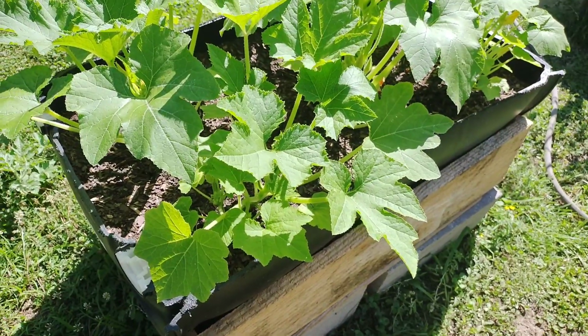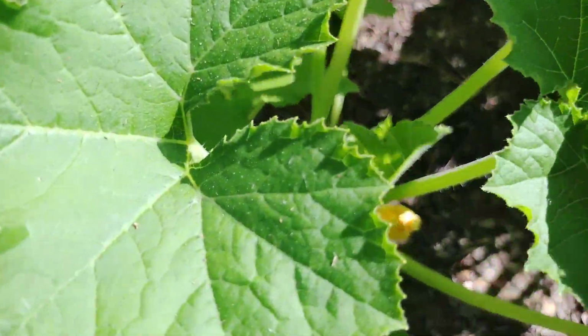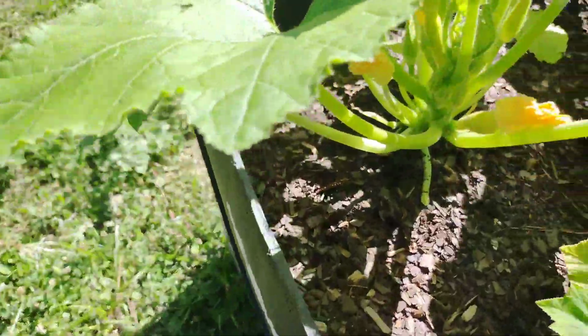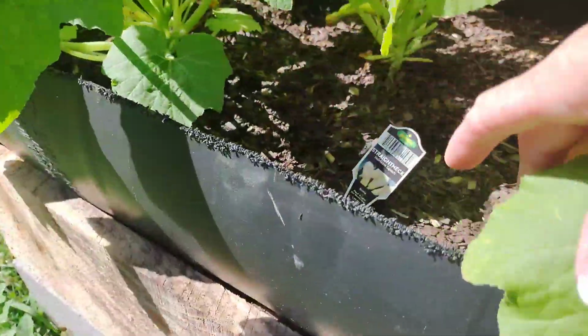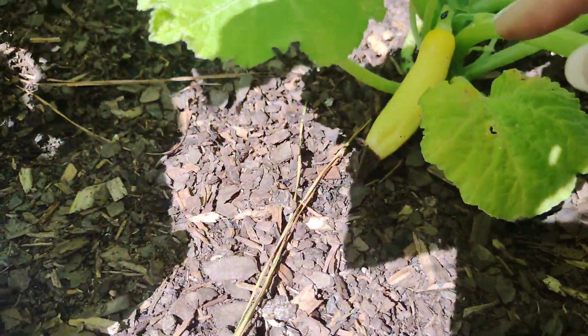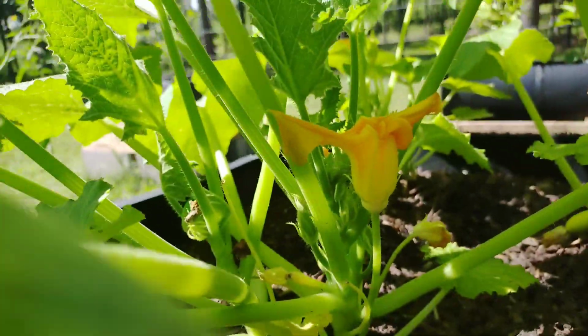Of course, we have the long neck squash. We do need to transplant these. They are growing like weeds. They're just growing like weeds. Oh. I've been using my homemade fertilizer. So this is the straight neck squash. And there's the first one. I'm just going to give you a quick look in there. So I need to water them.